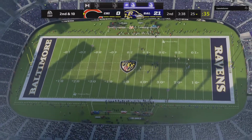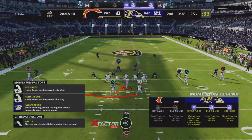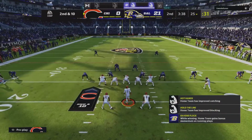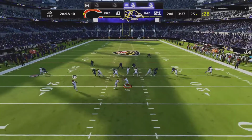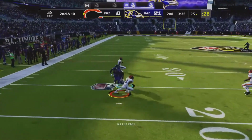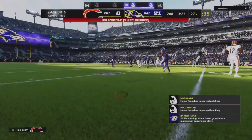Well, nearly another interception there. That would have been 2 drives in a row with a pick. He's got to start taking care of the ball way better than what we're seeing. Interestingly, that throw was probably worse than the one he threw the interception on last drive, but it fell incomplete. And he's upended after a gain of 2 out to the 27.